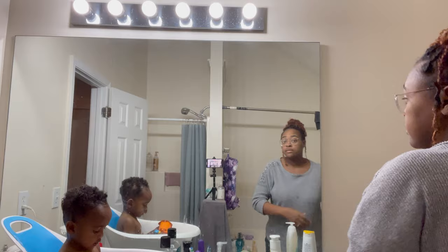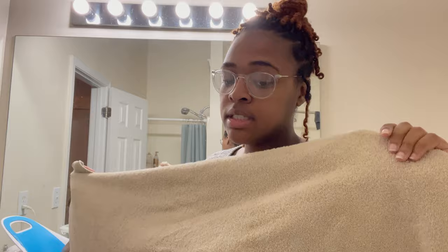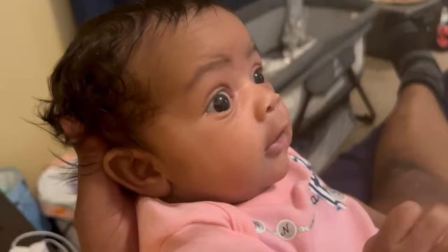Y'all, so we're about to get out and then head in here to Daddy and Dede. And we're gonna go in here and get him dressed and finish out our night. All right, guys. So now she is all fed and diaper changed. She burped really good. And so now just kind of let her sit up until it's time for bed.